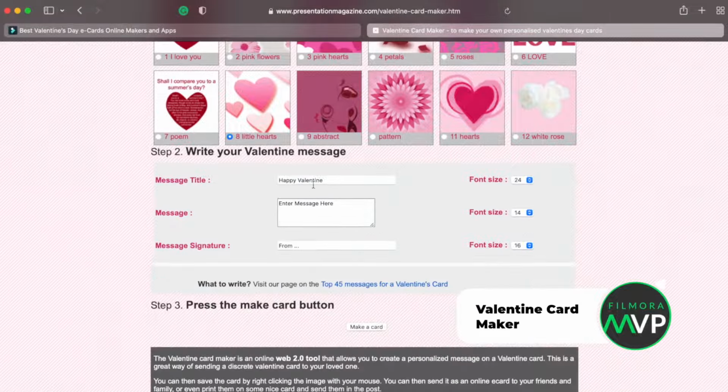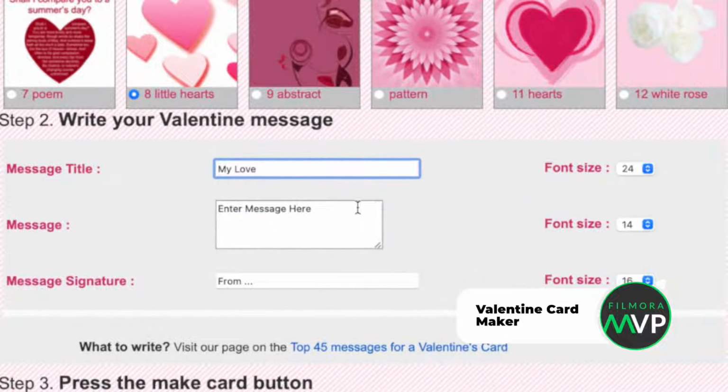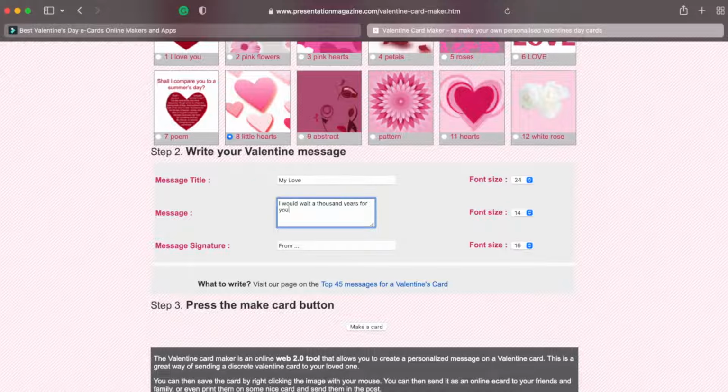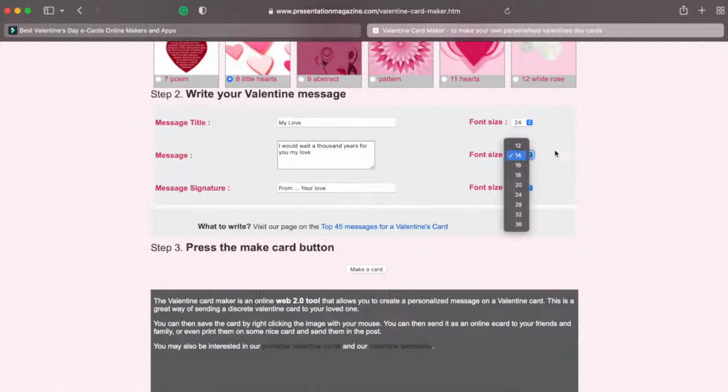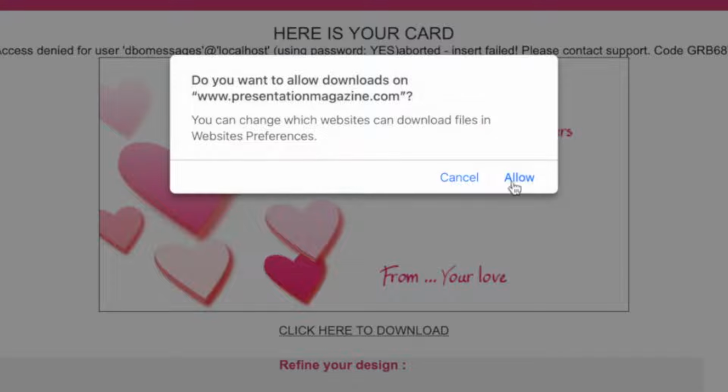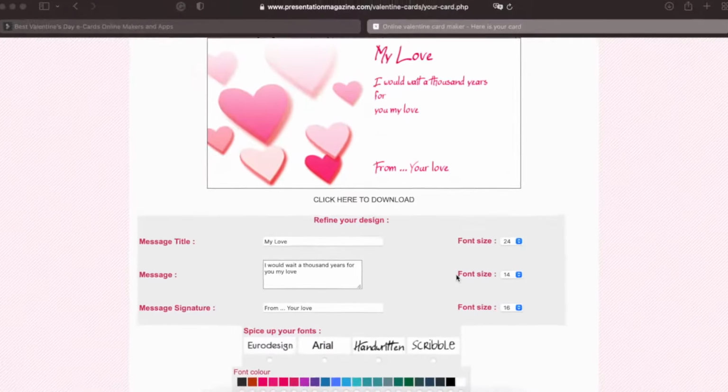Valentine Card Maker. This Valentine's eCard web is easy to use with its simple interface and cute designs available for your Valentine's eCard. You can customize what your card looks like from a few of the site's pictures, edit what your card says, and change the size and color of the font. This site probably has the simplest layout on the list.